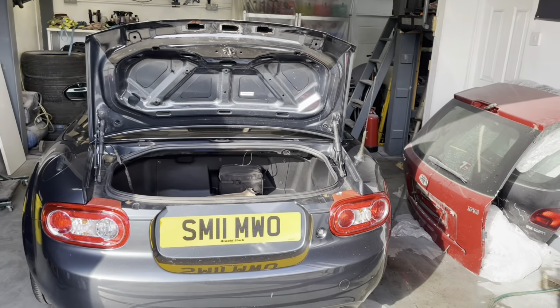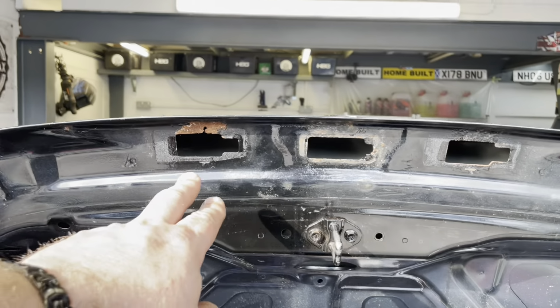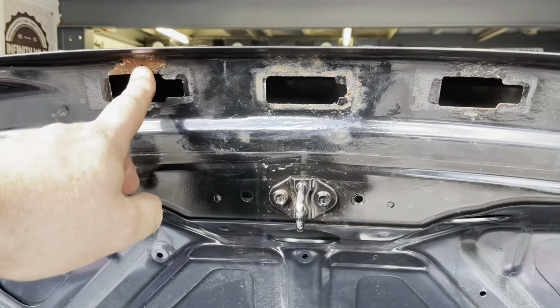So before I go home, we've got Tom's MX-5 here. This is the one that's in for the damage caused by the speed bump, but we're also going to repair in here. Now, somebody's had a go at it before and they've just used black rattle can. Made an absolute mess of it. The rust's coming back through.